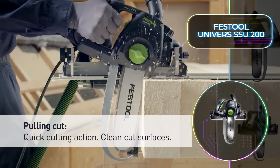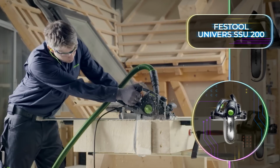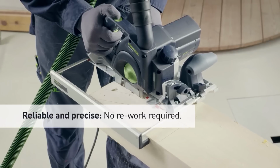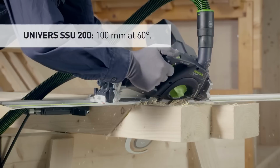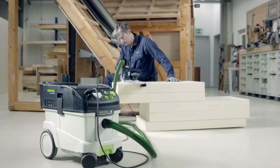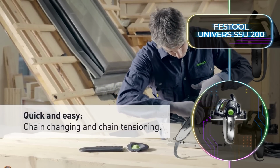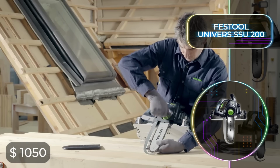The SSU 200 weighs about 30% less than your average circular saw of the same size, at only 14 pounds or 6.3 kilograms, and it truly embodies compact functionality with a cutting depth of 8 inches or 20 centimeters. It comes with a convenient guide rail and can carry out miter cuts of up to 60 degrees. The German-made saw has the attachment for a dust extractor, and it features the bonus of being able to change and replace the tensioning chain without any tools. The price tag comes in at $1,050, but for all the perks you receive, it's definitely worth it.